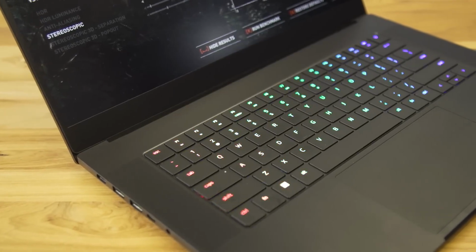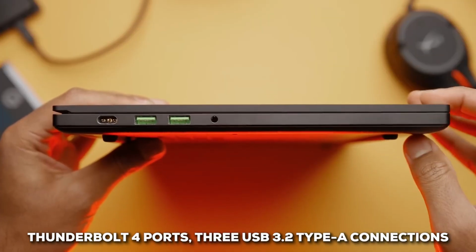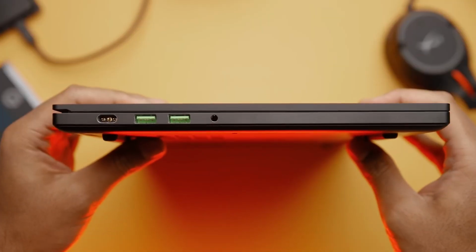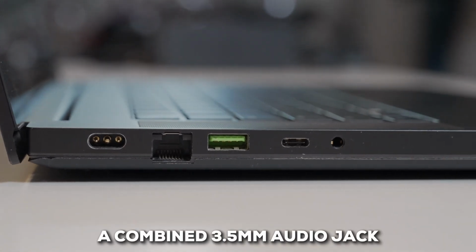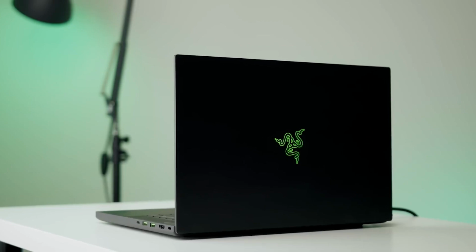The Blade 15 is also pretty well connected. It has a pair of Thunderbolt 4 ports, 3 USB 3.2 Type-A connections, a combined 3.5mm audio jack, and a full HDMI 2.1 output. But there's always a but, right?